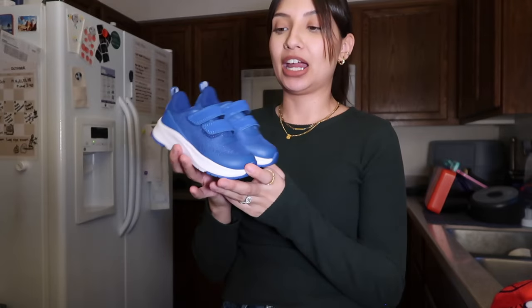Got a pair of tennis shoes. I didn't get snow boots today. Benny didn't get snow boots today. Josiah didn't get snow boots today. I had no luck at the stores that we went to today. But anyways, I did get him a pair of cheapy tennis shoes at Walmart for quick outings. Like if we're going to the grocery store and he's just in the shopping cart, I needed some type of shoes just to throw on him really quickly.